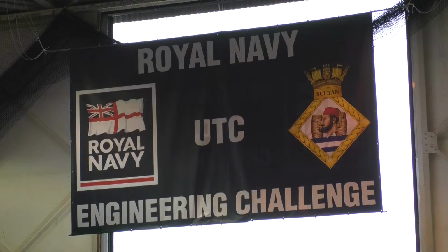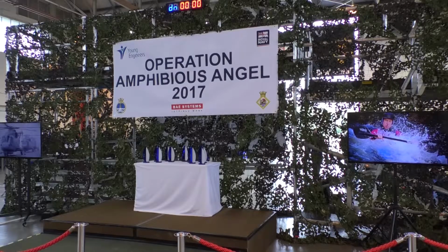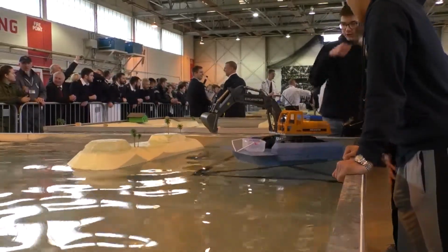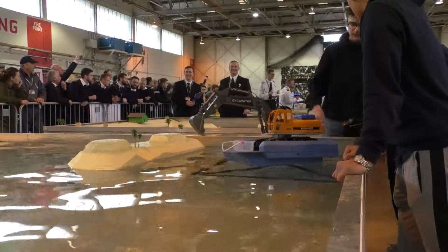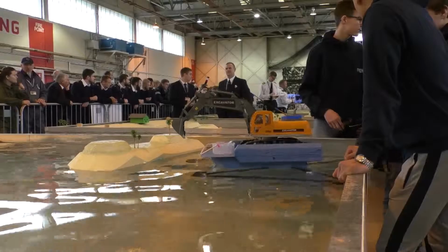Engineering is the backbone to many industries and services, and this makes it an area that the Royal Navy, among others, is keen to nurture. Operation Amphibious Angel is a competition event designed to test both the technical and practical skills of young engineers and pit them against teams from across the country.